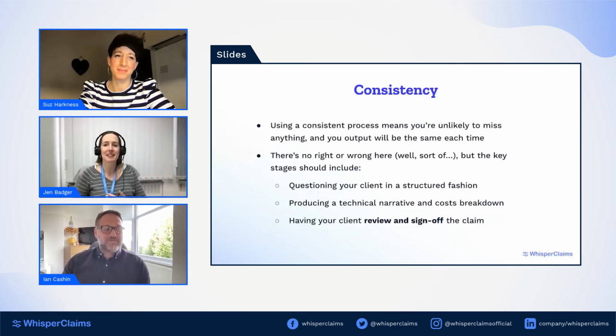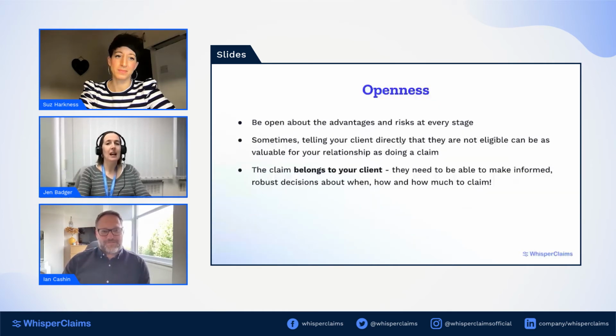And that does lead us beautifully into the final point, around openness. So again, working with your clients, you need to be open. Everybody's saying, if you include that project, it's not eligible, and I won't be able to defend that for you. And actually being direct about what's ineligible and what isn't.